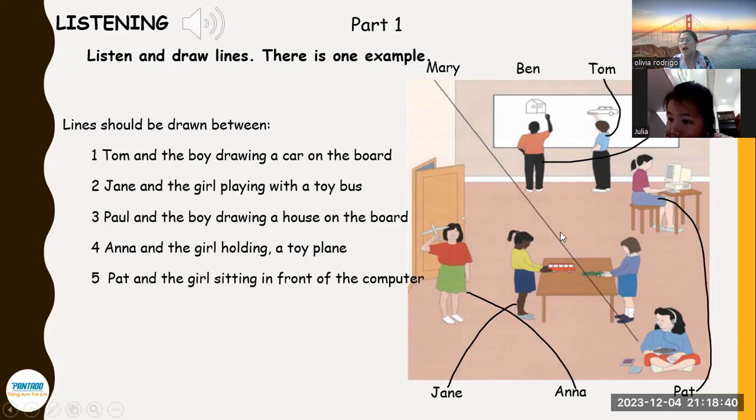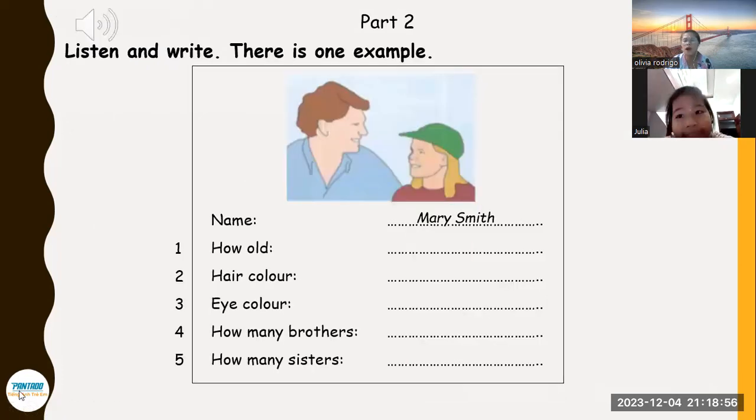What is this? A toy? Then the girl plays in a quick drop punch. Okay, a toy boss. Very good. Okay, next one. Now let us listen about Mary Smith. Okay, Mary Smith. This is Mary, and this is her dad. Okay, listen.